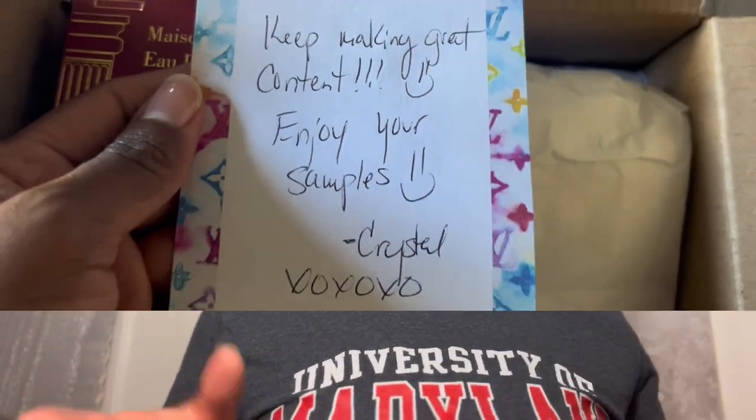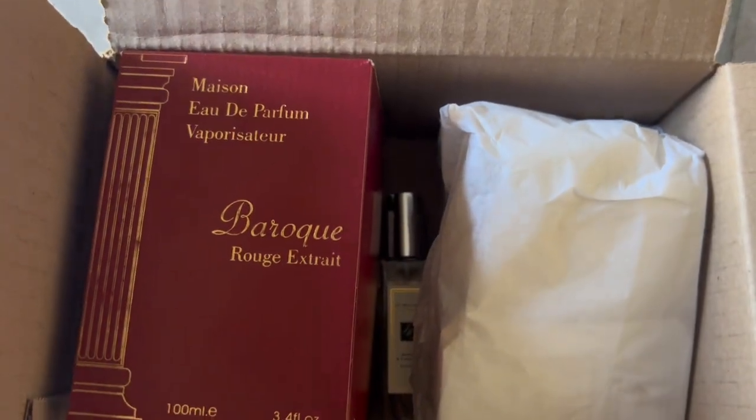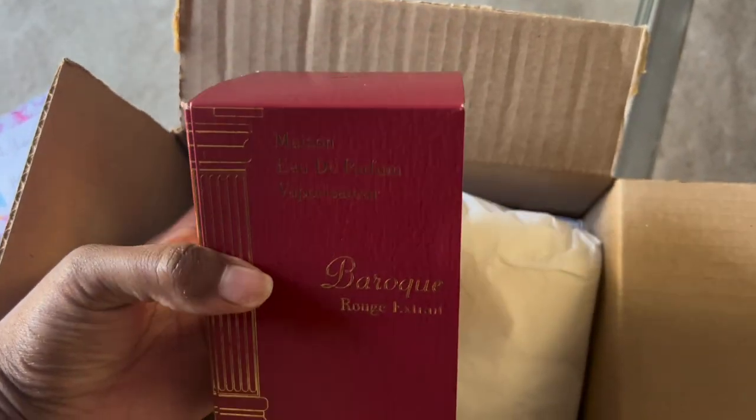Y'all, I hope I was holding the microphone the right way. When I tell y'all I was thoroughly surprised and impressed by everything she sent me, she sent me a lot, y'all. She sent me a full size of the Baroque Rouge Extrait by Maison Alhambra, which is a dupe for Baccarat Rouge 540 Extrait. And I've talked about that scent, so if you want to check out my battle of the Baccarats, go check that video out.